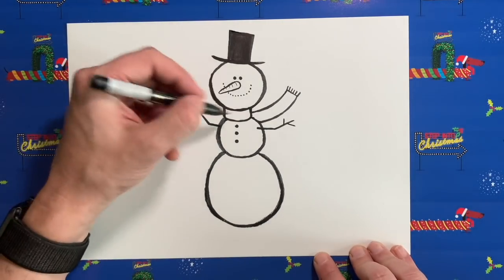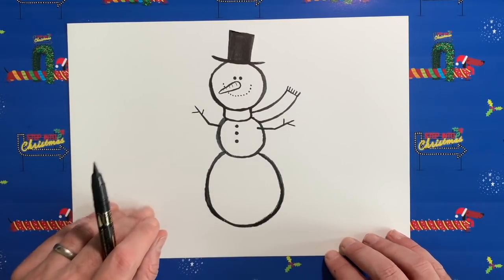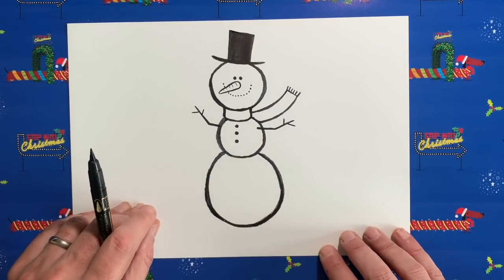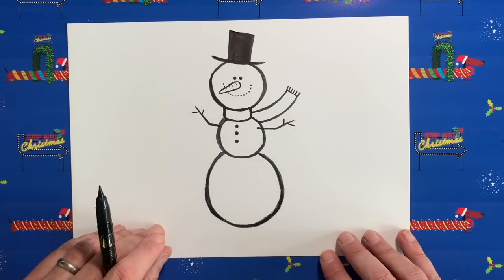It's very quick to draw, isn't it? You could make 4 or 5 of them and you could send them to your parents or your siblings or your grandparents or your uncles, your aunts, your cousins. You can send it to everybody, couldn't you? Make your own Christmas cards. Or you could put this picture in a frame and give it out as Christmas presents at Christmas time. There's so many things you could do.